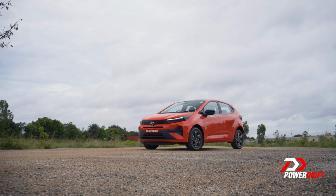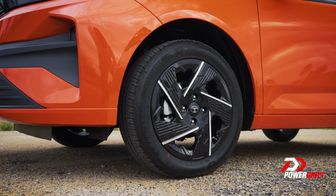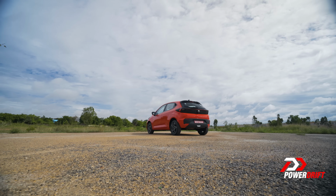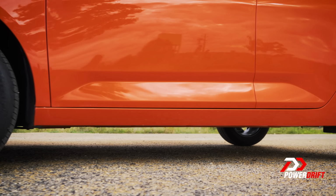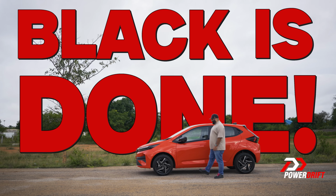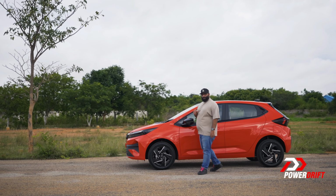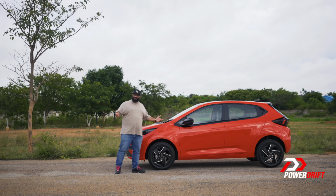Gone also are those 4-spoke wheels, thank God, replaced by these, which I am also not a fan of. I think they're a little too busy, and in my opinion, black wheels are passé, they're done with. By the way, some very high level powers that be at Tata Motors agree with me.